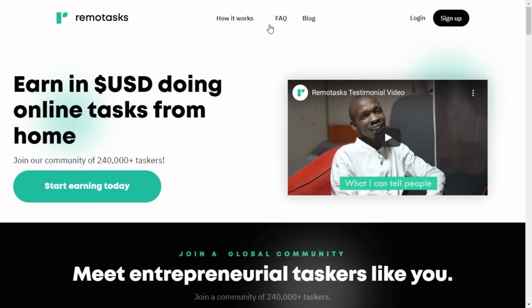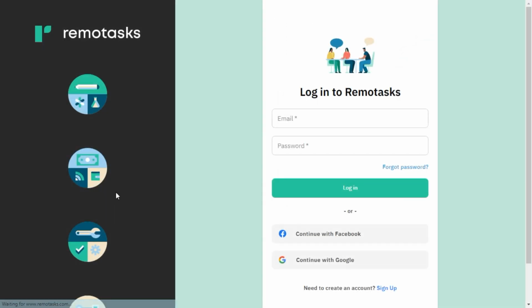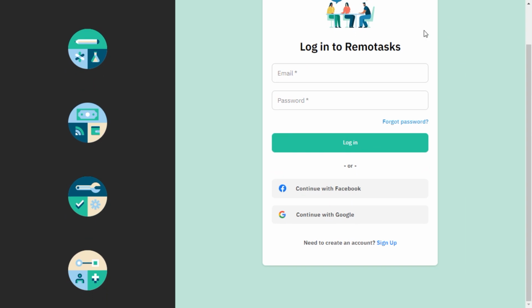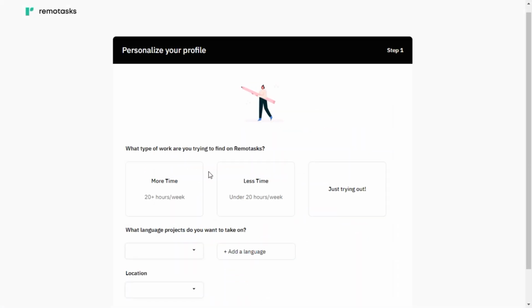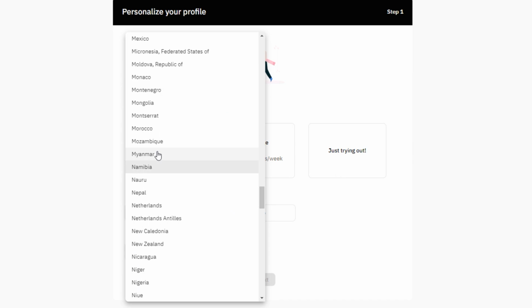I want you to scroll right back up to the uppermost part of the main page, and you can see this green button right here that says Start Earning Today. Obviously, I want you to click on that button, and you will be redirected to this page where you can now begin registering for a free account. But before you do that though, the first thing that you're going to have to accomplish is to tick this box right here that says I agree to the terms of service and EU DPA. After that, just continue signing up, and that's it. Once you're logged in, you will then have access to hundreds of tasks available for you.